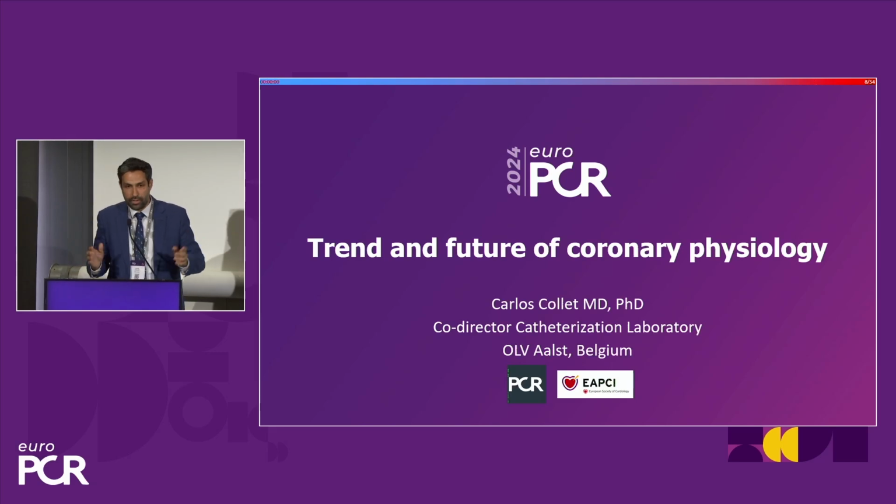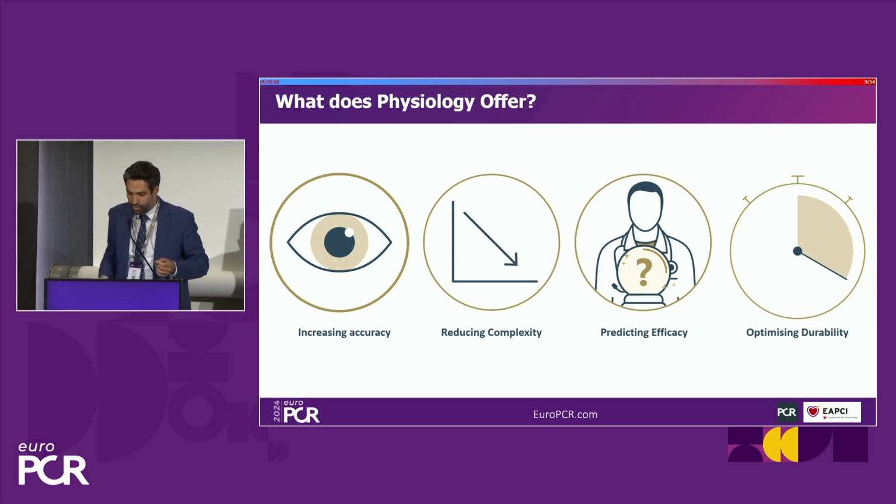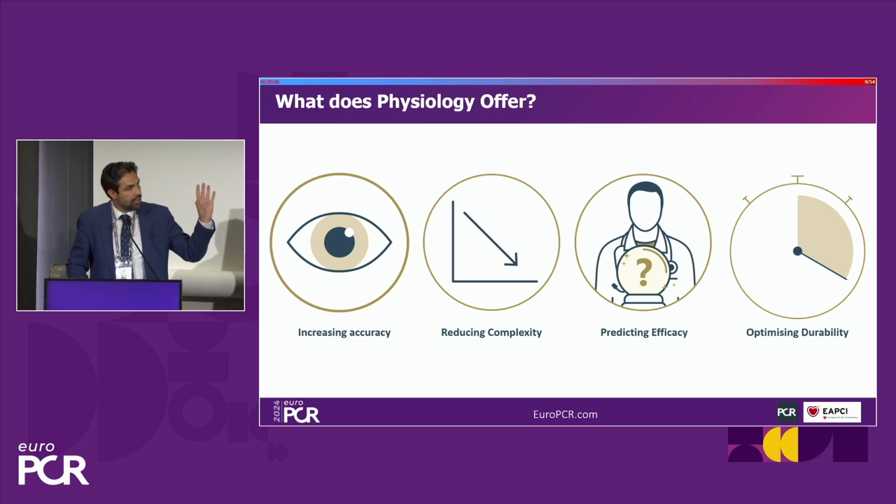Perhaps everybody in the room already knows this, but physiology is an evolving field. The way we were doing physiology 5-10 years ago is completely different from the way we approach physiology today. The big question is why to do physiology, or what physiology offers. I think in this slide, we summarize everything that physiology has to offer.